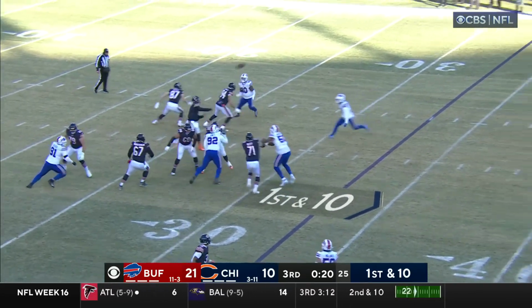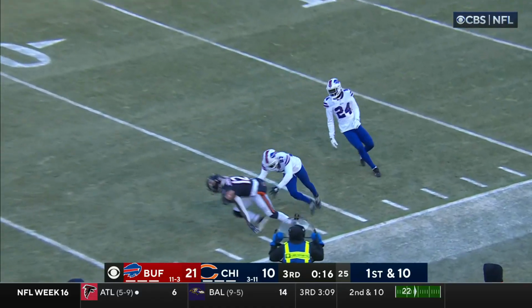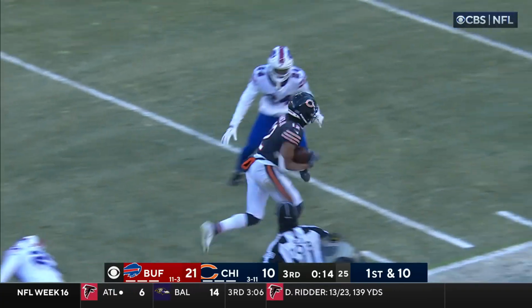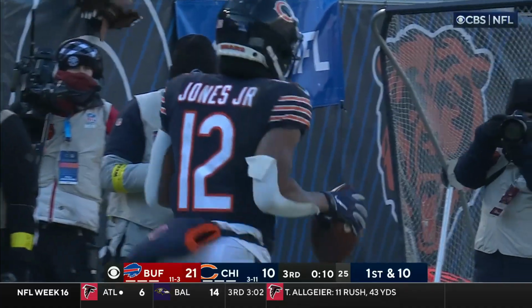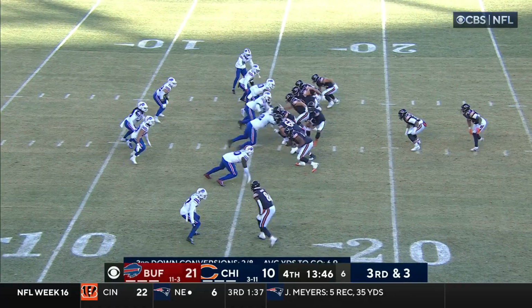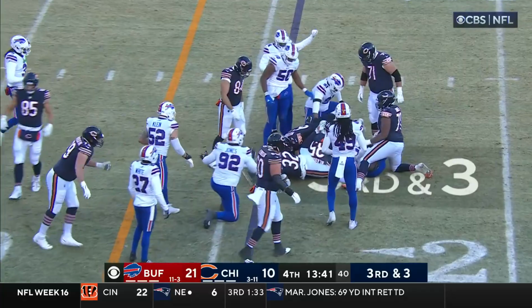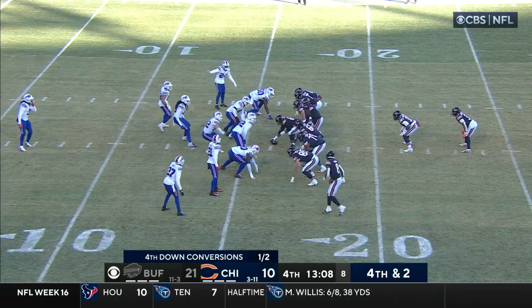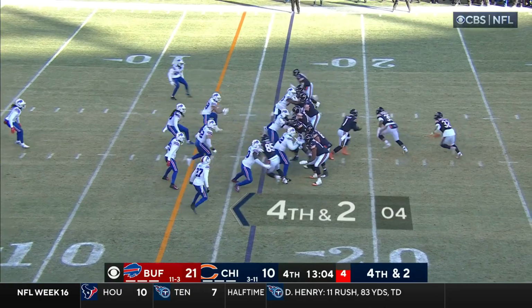Ball is moving, ball is out, making some plays to take the ball away. Fields with time, gonna go deep. And the catch is made inside the 25-yard line. Velus Jones with the catch. Down here to the left, watch the bootleg to Fields' right. Give it to Montgomery, and Montgomery doesn't get it. Highly consider putting the ball into Fields' hand and allowing him to make something happen.